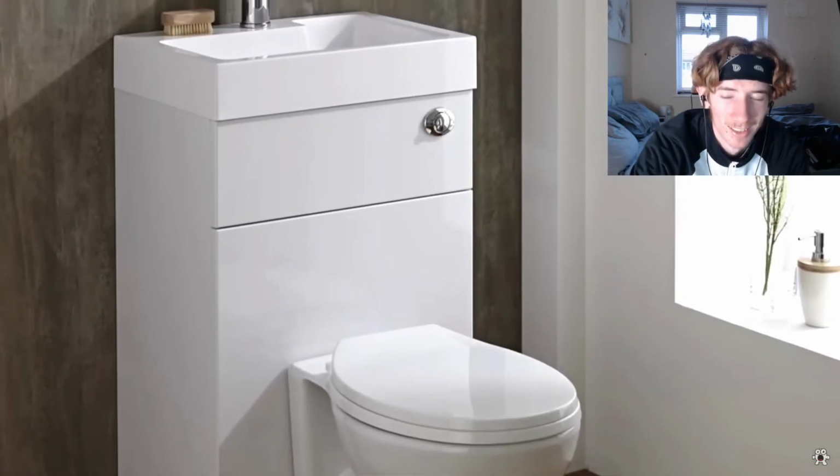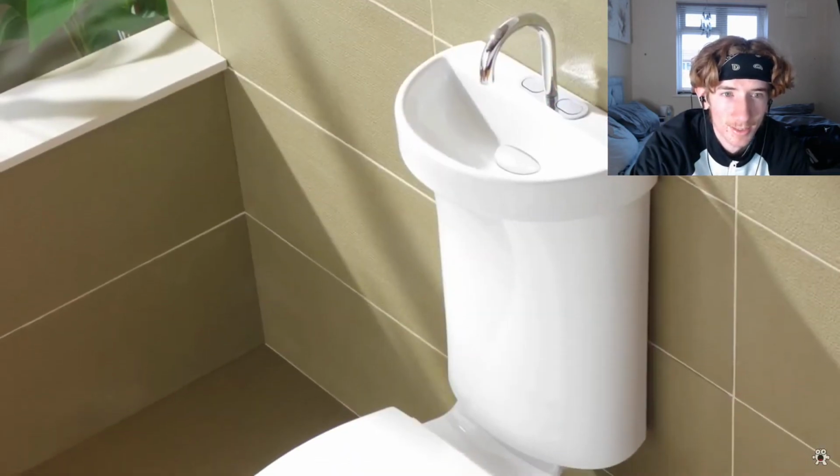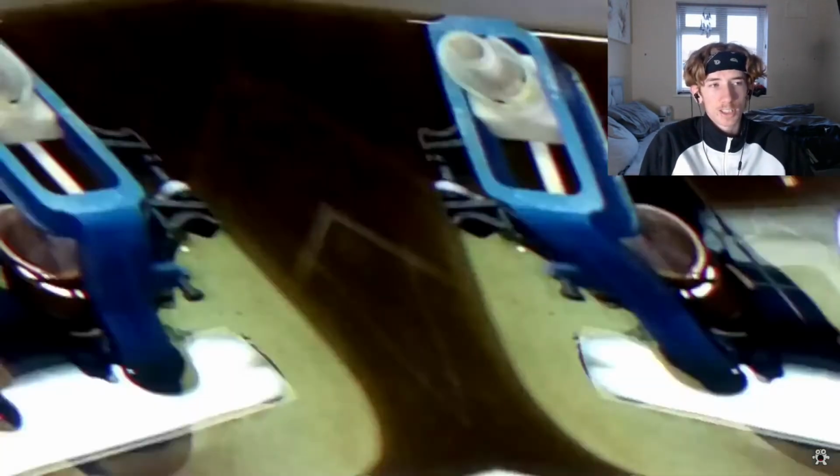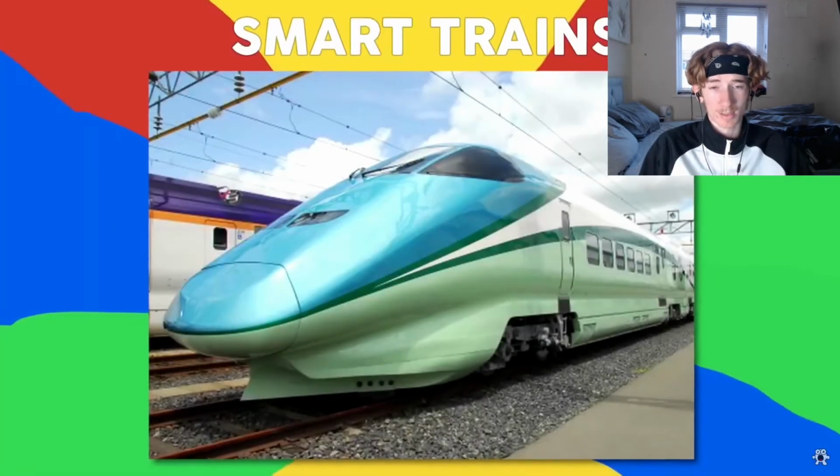There's also this amazing sink-toilet combo where the sink is built on top of the toilet and the wastewater flows down and collects in the cistern. When you then flush the toilet, that's the water you use. The water you used to wash your hands is recycled into the toilet for your next flush. Now that's smart. Number 3. Smart trains.